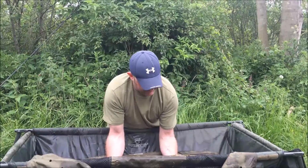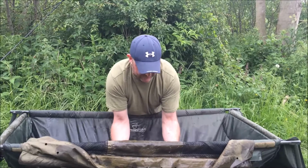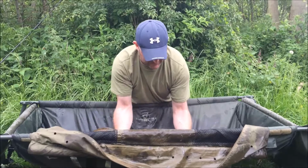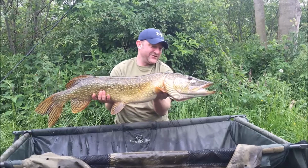Seems the carp aren't biting. Kept myself entertained. Already had one, about 8.5 pounds. And then I've just had this pike, 21 pound, taken on a jerk bait. Just fished over the top of the weed. There we go. 21 pound.